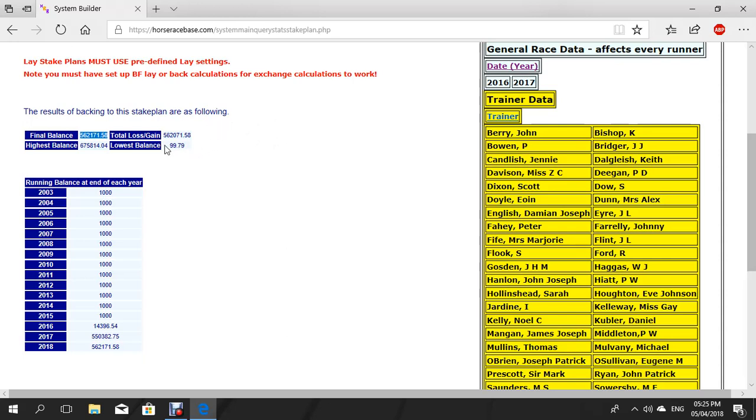And pretty surprisingly, with a £100 starting bank, we only ever lost 21p. So we must have had a lucky start, a good start, because usually you'd expect to be below the £100 starting bank at some point, but no, only 21p below ever.